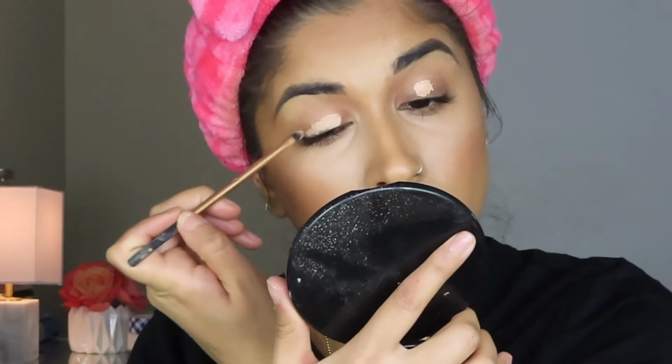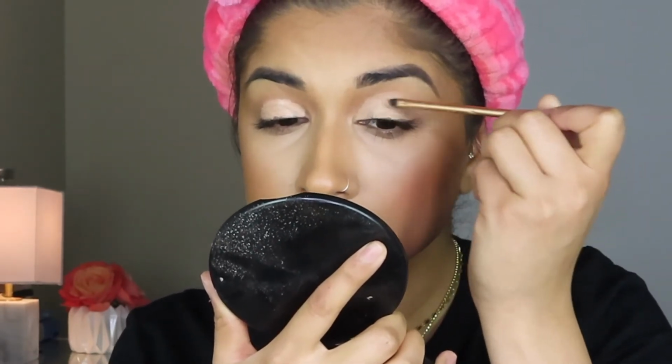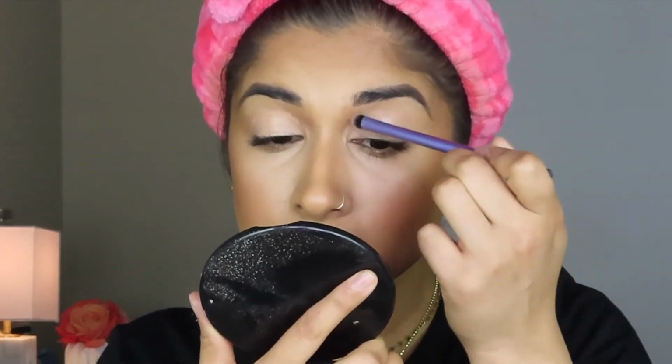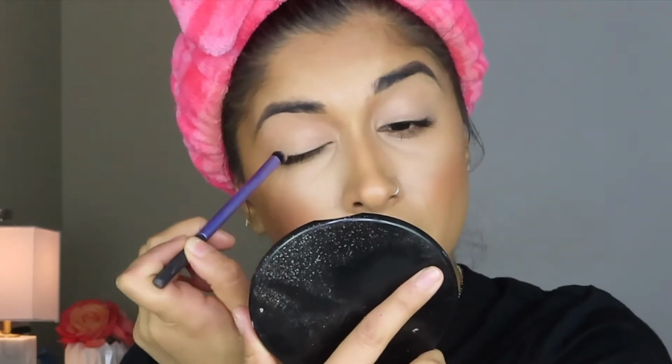Now to prime my eyes, I'm using this Louise base. I've wanted this product for so long, I've just never gotten around to ordering it because it is from England. But looking back, I should have applied more and blended it in with a sponge instead, so that's what I'm gonna do next time. But for the first time using it, I did really like it. I tend to get really greasy eyelids, so I always prime my eyes, whether I'm wearing eyeshadow or not. But this acts as a nice base to kind of cancel out any pigmentation and just make your eyeshadows pop a little bit more.